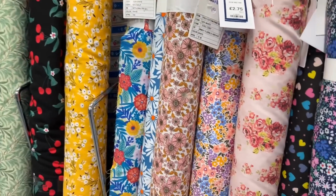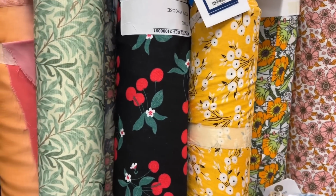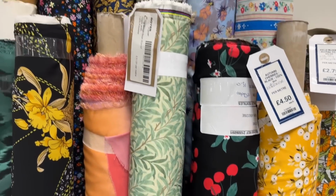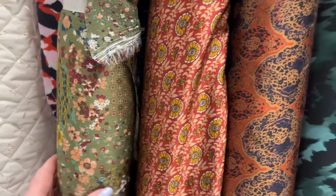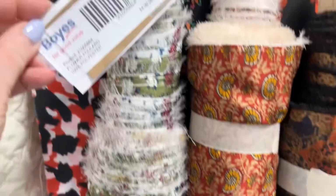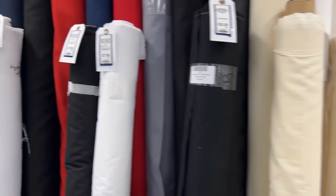And then a lot of these ones here were polycotton, so I didn't spend an awful lot of time with those because I'm not keen personally on polycotton. It's just that polyester feel. I did really like these ones here. These were like a satin, but they were a polyester based satin when I went back and had another look.